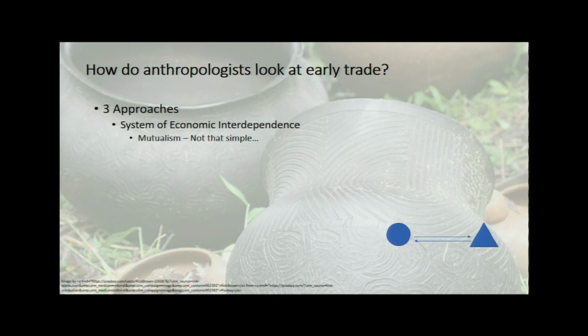All right, so you're going to have to bear with me. I'm going to make you learn some anthropology theory, but it's important to our discussion. So anthropologists and archaeologists like to have theories about everything, and of course we have a theory about trade. We all understand the basic concept of trade. You give someone something, they give you something back.